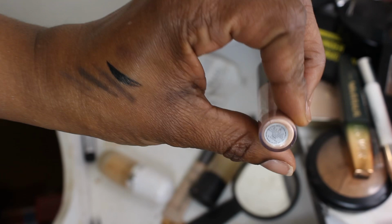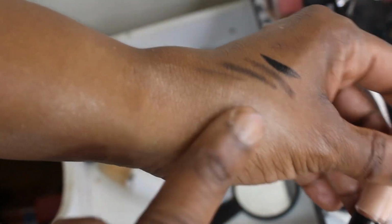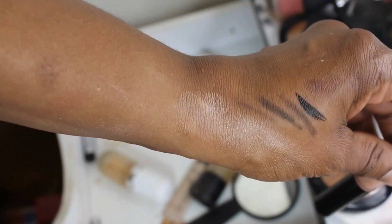This is the Becca Liquid Liner in Opal, one of their classic colors, and it's just the perfect under glow from within before I put on my foundation. It looks so nice. So blend it out, as you can see, but imagine that with foundation on top. It is so pretty. So I'm gonna put that with my cream.